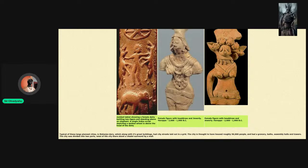Female figure with a headdress and jewelry, Harappa. And it's the deity right here. 2600 to 1900 BCE. Female figure, headdress, jewelry, Harappa, 2600 to 1900 BCE. The same deity. 2 different deities of the Harappa. Okay, we're going to get into number 2.